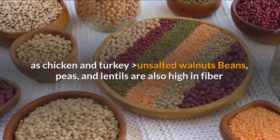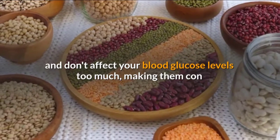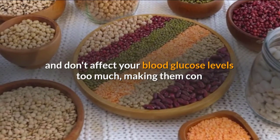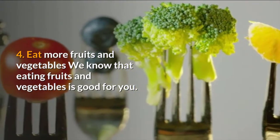Unsalted walnuts. Beans, peas, and lentils are also high in fiber and don't affect your blood glucose levels too much, making them convenient. 4. Eat more fruits and vegetables.